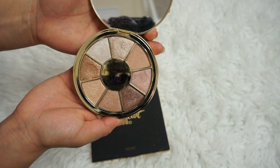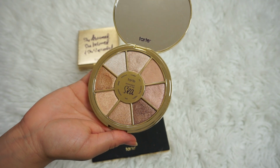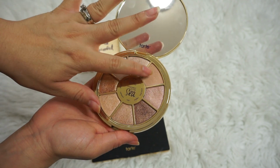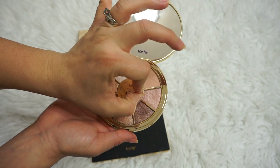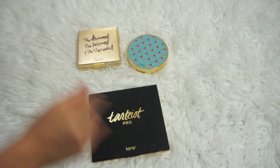Super pretty. I actually do like this one. I like using this one when I'm really pressed for time, because one of these shades, just with that alone, is perfection. But yeah, really like this eyeshadow palette, and these are the eyeshadow palettes that I have from Tarte.